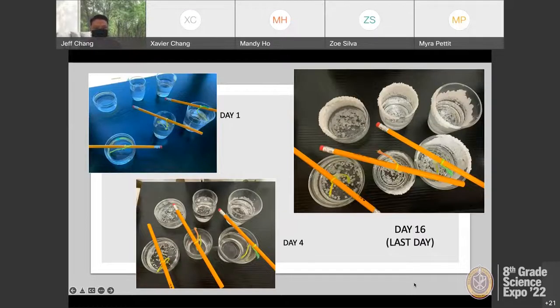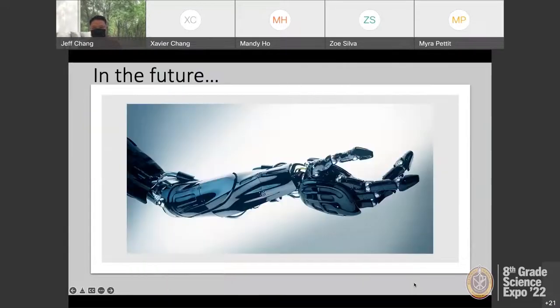I observed throughout the span of a little more than 2 weeks that the crystals did not grow as fast as I thought they would. And over time, the crystals started to travel up the cup and grow there. As you can see, day one, there were almost no crystals. Day four, there were quite a lot, and we can see them start to grow on the side of the cup. The last photo, day 16, we can see that the salt almost took over the entire rim inside.